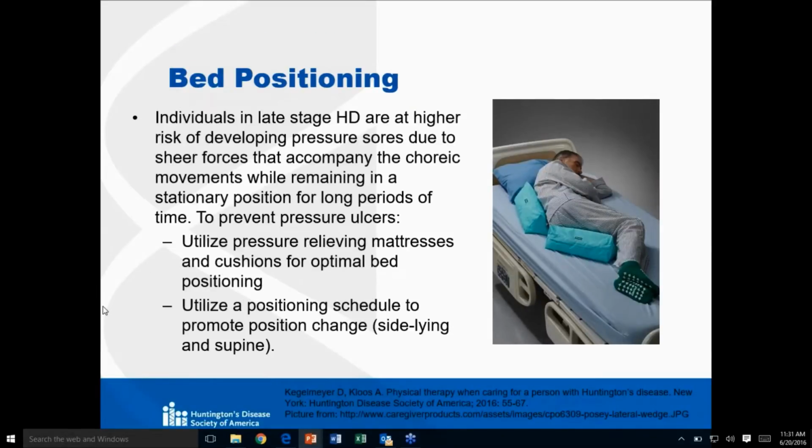As the person with Huntington's becomes less and less mobile, they may be spending more time in bed, and it's important to think about their positioning. You don't want them to get contractures or pressure sores. So there are things that you can do. As you see in this picture, you could utilize pressure relieving mattresses or cushions such as you see here to make sure that they're properly positioned in bed.